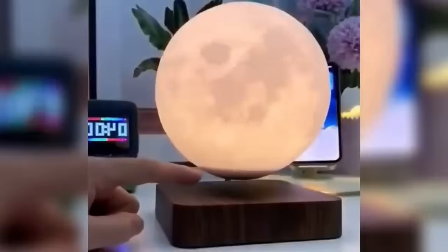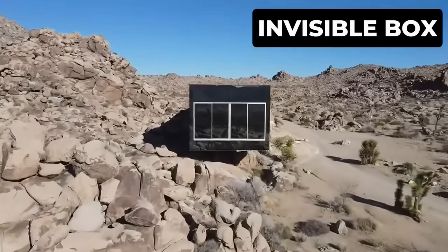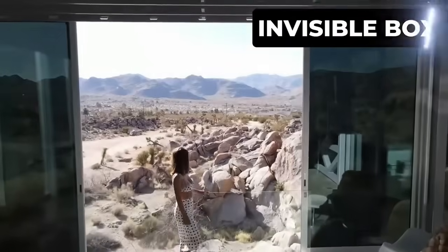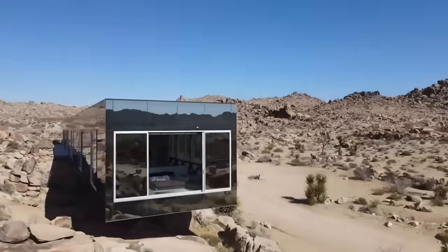Techie decor. The Invisible House Joshua Tree features low-E mirrored glass panels and a Corten steel frame. Winner of the 2022 AIA Design Award, it blends in with its surroundings.